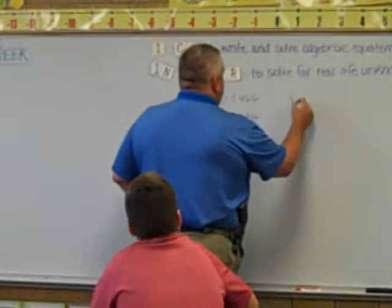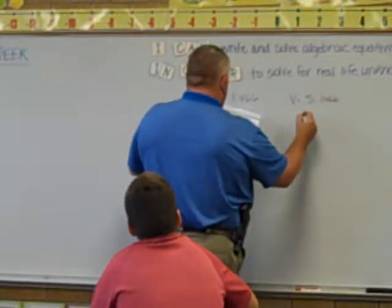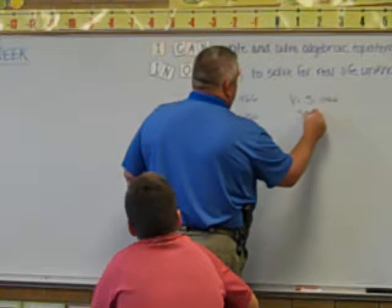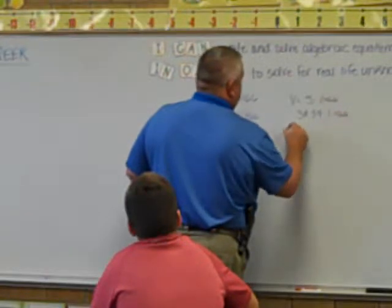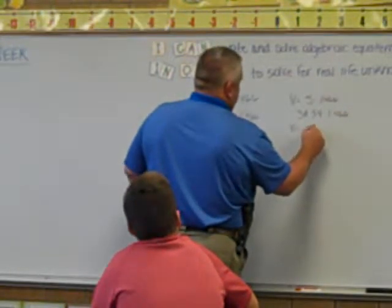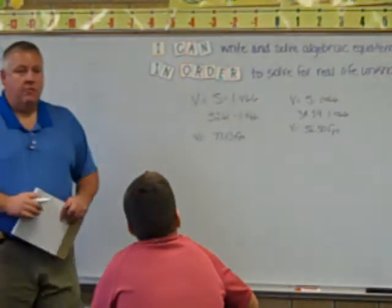We can also do V equals speed times 1.466 for the other vehicle: 38.54 times 1.466. V equals 56.50 feet per second. All right, everybody see that?